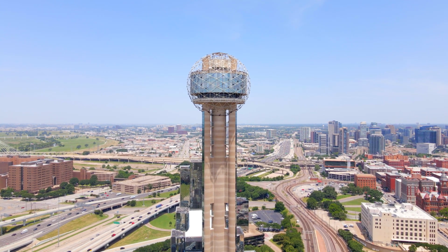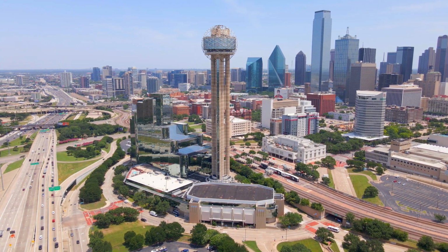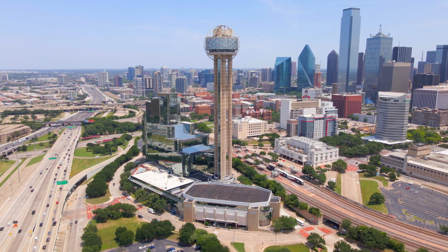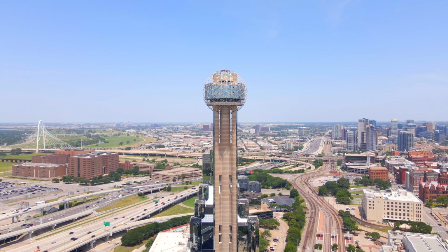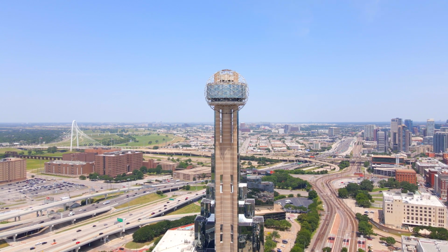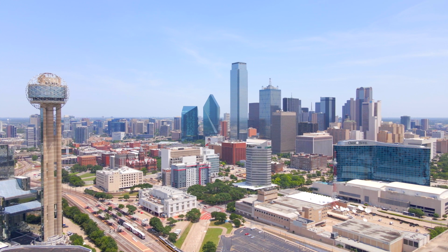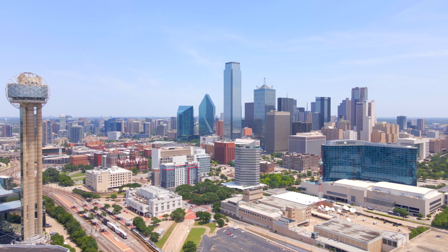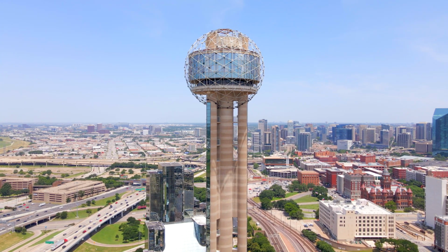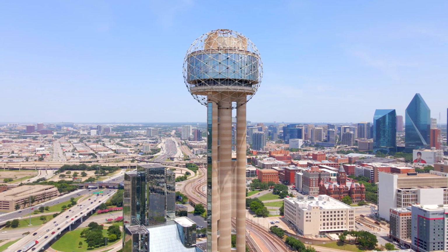Our next stop is the Reunion Tower. This iconic fixture of the Dallas skyline stands as a testament to the city's modern architectural prowess and its ever-evolving urban landscape. Soaring 561 feet into the air and often termed the Ball by locals, this observation tower was completed in 1978 and offers panoramic views of the sprawling urban landscape below. Its geodesic dome, illuminated by LED lights, becomes a beacon in the night, making it easily recognizable and a favorite for both daytime and nighttime viewing.